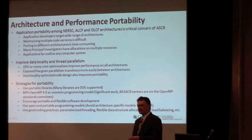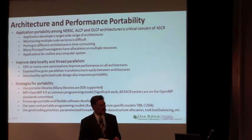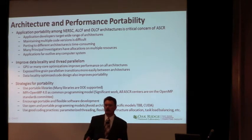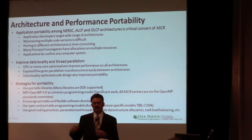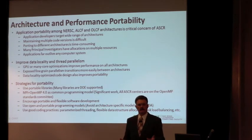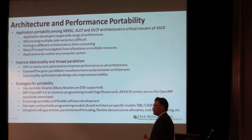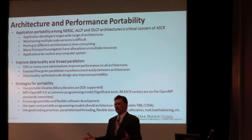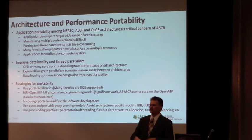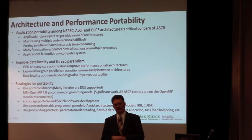Many of our PIs have projects that run on multiple architectures. We have, I think, about 10 projects within the INCITE program right now that have time both on the ALCF facility as well as on the OLCF facility with two completely different architectures. We'd like to make it easy for them to seamlessly go from one to the other and back. And then finally, applications always outlive the architecture on which they currently run. Most large modeling and simulation codes have been around for 10, 20 years. Well, machines don't stick around for all that long.